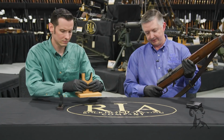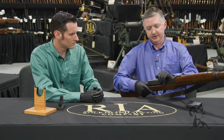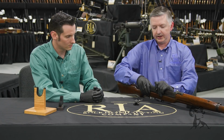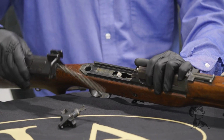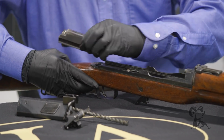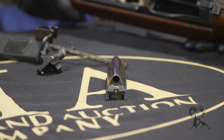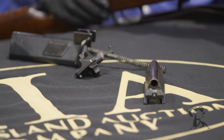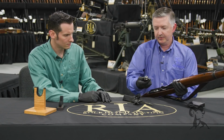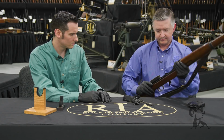Just to field strip it, roll this here in the middle. Just pull this forward, pull that out. That'll come off. And your bolt carrier and bolt. Simple enough. Just like so. Wide open. And then for reassembly, pick that up, slide her on there like so.